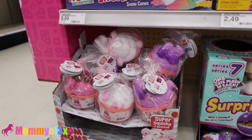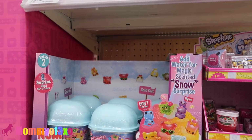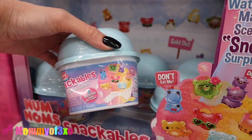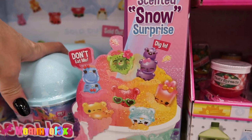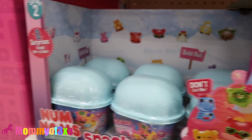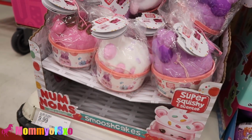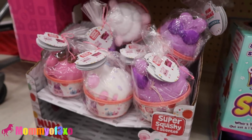It's Num Num Smoosh cake. Yes, we did. Oh, these are new too. Num Num snackable snow cones. Wow. No! They're not squishies though. It just says 8 surprises, 100 plus to collect. Add water for magic scented snow surprise. Dig in. Don't eat me. So you really don't eat it, guys. But those are $8.99. But these are what we were looking for. They're $9.99. Super squishy and scented.